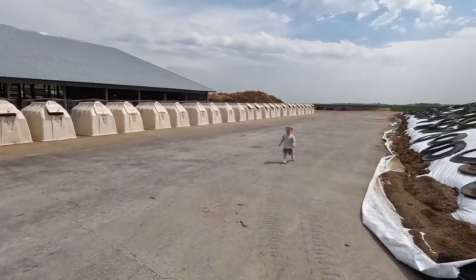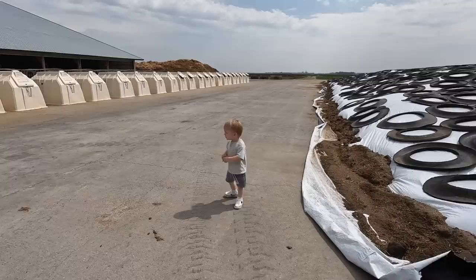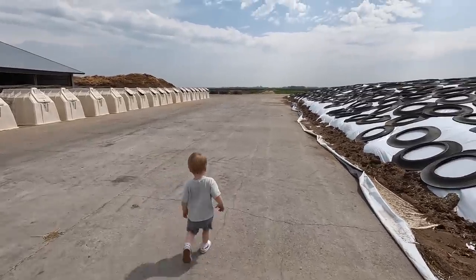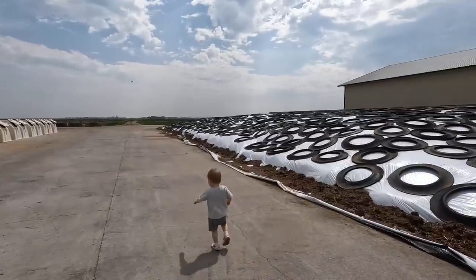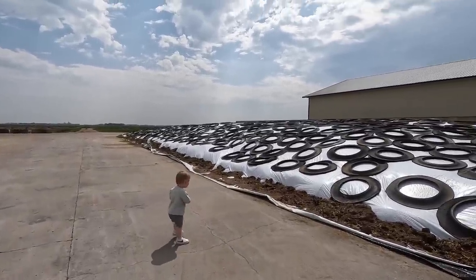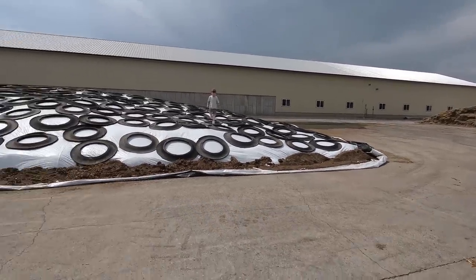Hopefully we'd like to get one more cutting here. Where are you going, Eli? Where are the cows? Looks like a nice little pile. We did start feeding off the east side here of that first cutting, because we'd like to feed through this whole pile before we start silage harvest.